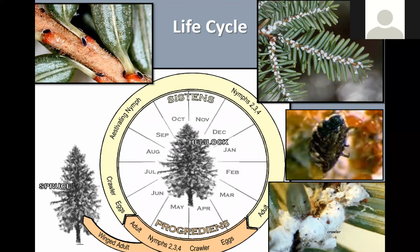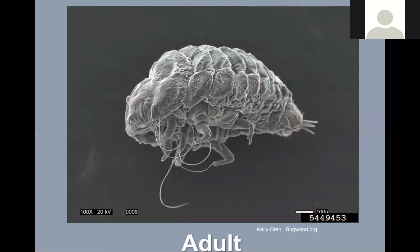And so the Progrediens generation adults lay their eggs, lay the Cystins eggs, the eggs hatch, the crawlers come out, they find a place to settle down on the brand new twigs of the year, on the current year's twigs, and then they go into estivation. So that's the basic life cycle of Hemlock Woolly Adelgid in North America.